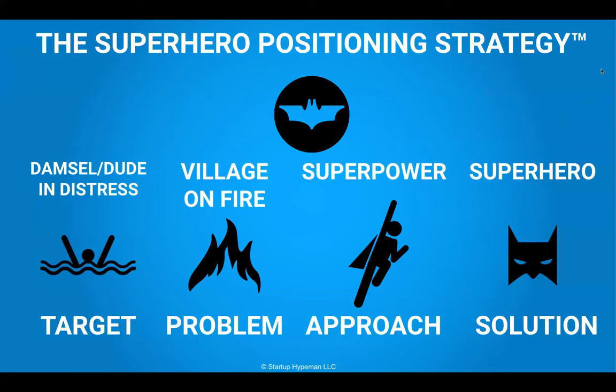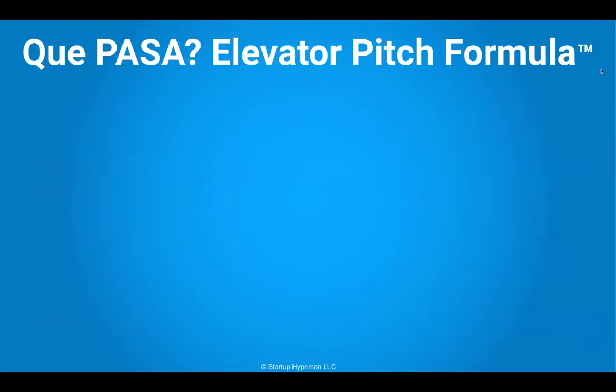And the formula I'll show you here in a second is, I promise you, the most simple and easy to understand, and at the same time, the most deadly effective pitch formula I think you will ever come across. And I simply call it que pasa. If you know Spanish, what does que pasa mean? Go ahead and just tell me in the chat. So this is a Spanish word. Do you know what que pasa means?